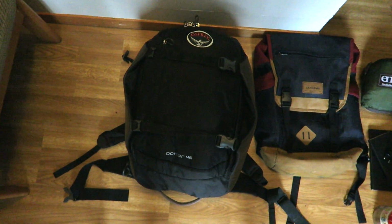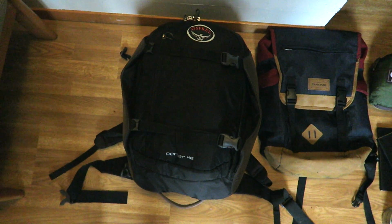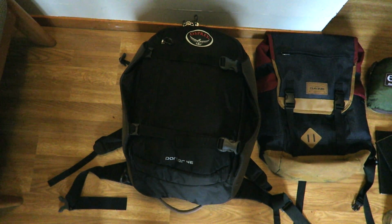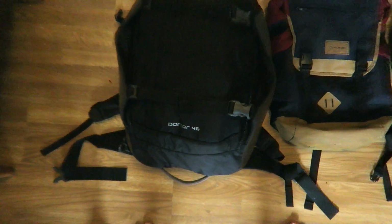So this is the Osprey Porter 46. I think I'm saying that right, not really sure. I got mine for a reasonable price at REI. I know you can find it elsewhere, a couple different stores, but REI definitely has them. It comes in a couple different sizes and different colors.